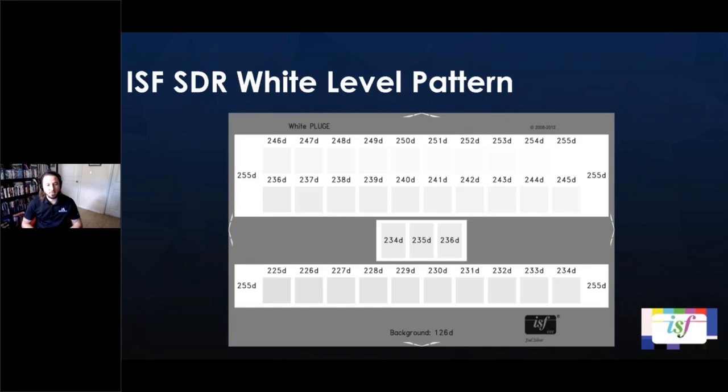Okay, we'll take a look at some of the basic things here first. This is a test pattern to adjust the contrast or the white level of the display. And what we're going to be looking for here are specific boxes. So in a perfect world, in most cases, I would see all the boxes across the top row up to 254. I would see all the boxes in this row, all the boxes in this row, all the boxes in the bottom row. The problem is if the contrast is set too high on the display, a lot of these boxes will disappear.